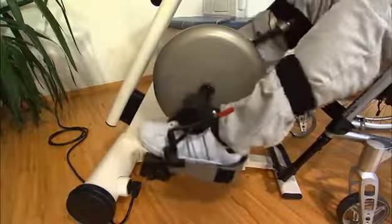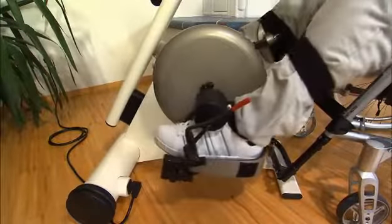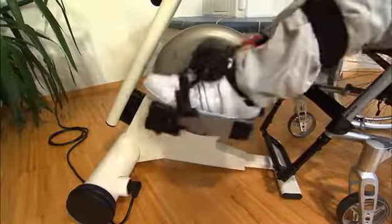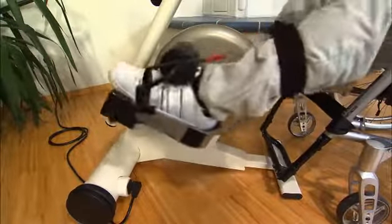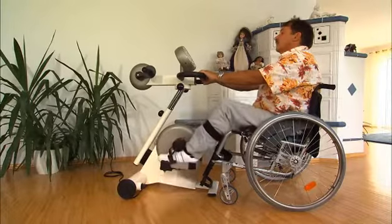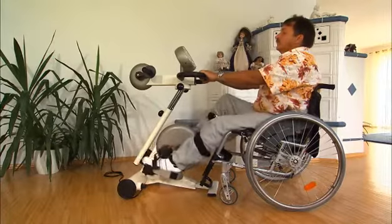This has a positive influence on the duration of active training time and on the progress of the therapy in general. It's recommended to always start the training session with a couple of minutes of passive motion as a warm-up phase, and after training as a cool-down.